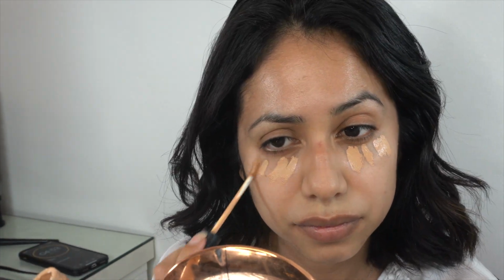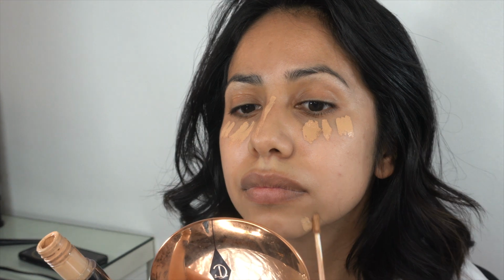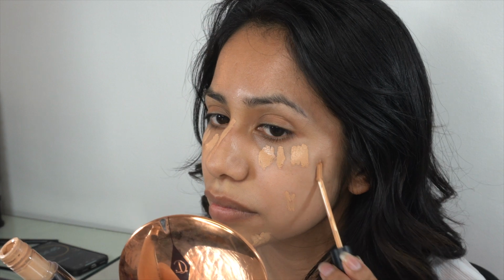When it's a look like this, I always like to conceal my under eyes to wake myself up and any imperfections I may have. I have a couple today, so I'm going to be working on those. And just blending in with this beauty sponge. This beauty sponge is from Morphe, and it's really a good dupe for the Beauty Blender. I'm going to be putting this also on the eyelid to kind of conceal any darkness that I may have there. Tap, tap on those beauty marks.